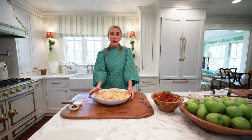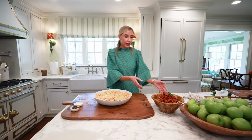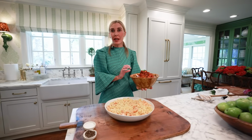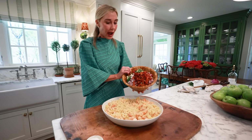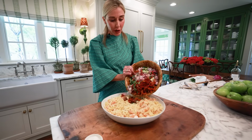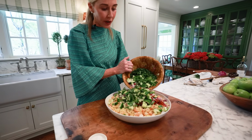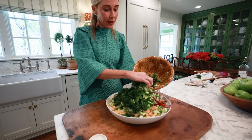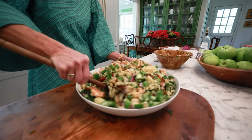My shrimp and orzo has been marinating for about 30 minutes, and during that time I chopped up all the other ingredients. This is something that would be a great idea to do the day before, so when your guests arrive, you just throw it all into a bowl. I have got sun-dried tomatoes, red onion, cucumber, lots of Italian parsley, and dill. And I'm just going to pour that in. I'm going to give it a good stir, and then you want to let that sit for about another half hour.